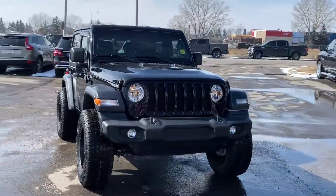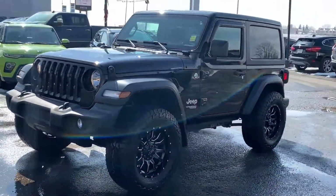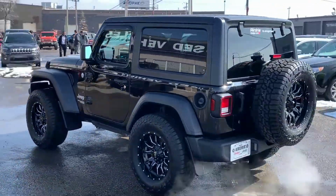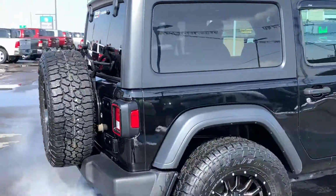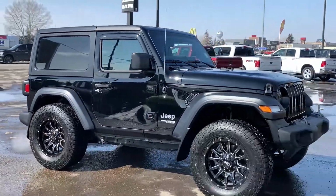And now back to this super fun and sporty 2019 Jeep Wrangler Sport S 4x4 that was just recently traded in. Under the hood, you're going to find a 2-liter 4-cylinder turbocharged engine with eTorque that's paired with an 8-speed automatic transmission. It is shown in that classic black, which pairs beautifully with those rugged aftermarket wheels and tires that were just put on here. This also has a brand new level kit. It's been fully safetied and inspected and has a clean CARFAX.